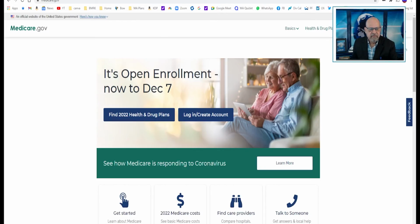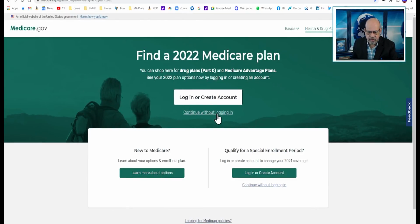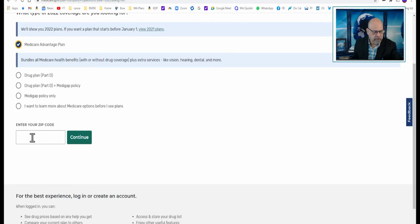Here we are now at Medicare.gov, and we can click on Find Health and Drug Plans. Click on this, then just continue without logging into the program. And let us say there are various options. We're going to select Medicare Advantage plan. That's what we want to look at for your particular case. And put your zip code. I happen to be in Sugar Land, Texas.